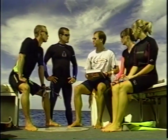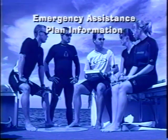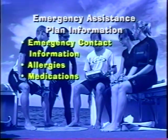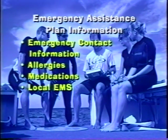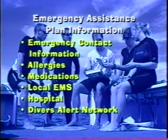Finally, it's important to prepare an emergency assistance plan. The crucial elements of an emergency assistance plan include contact information, known allergies, and any currently used medications for all members of the diving group. You'll also want to gather contact information for the local emergency medical services, local hospital, and Divers Alert Network.